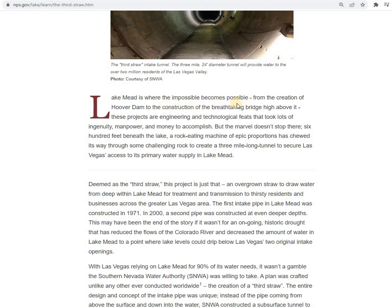But I guess that's talking about the engineering marvel here, and the fact that the Hoover Dam was created and then Vegas popped up in the middle of the desert. So it says right here, the Hoover Dam was an engineering feat, but the marvel doesn't stop there. 600 feet beneath Lake Mead, a rock-eating machine of epic proportions has chewed its way through some challenging rock to create a 3 mile long tunnel to secure Las Vegas access to its primary water supply, Lake Mead.